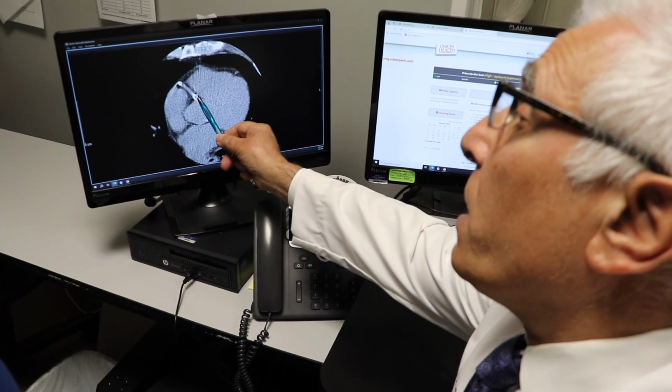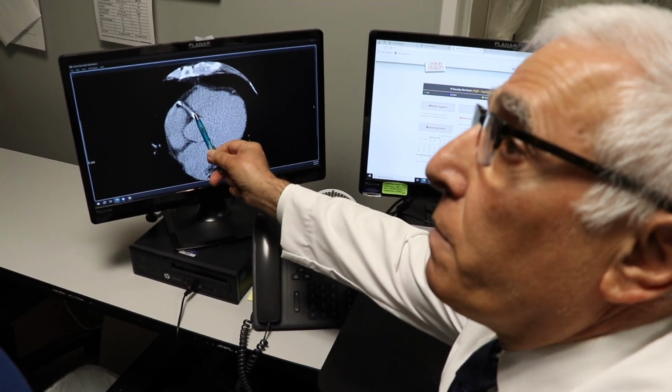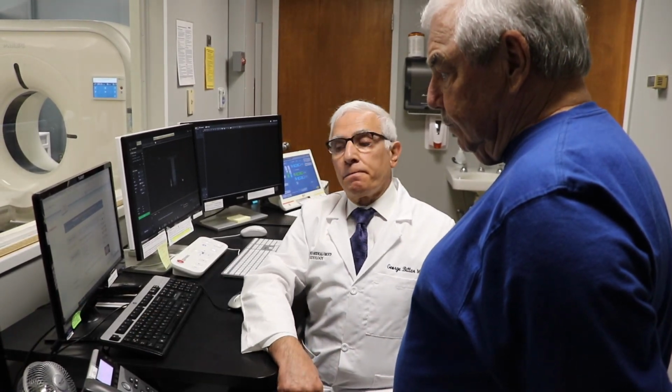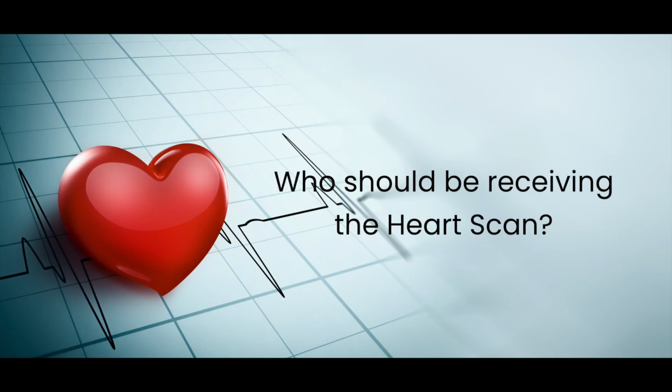The purpose of the test is to detect calcium deposits in the heart arteries. The presence of calcium deposit reflects that there's a plaque buildup. When the plaques start, they are made essentially from cholesterol and fat. Then later on, as time goes on, calcium gets deposited in these plaques. So when we see calcium in the arteries of the heart, it tells us there is a plaque behind it.